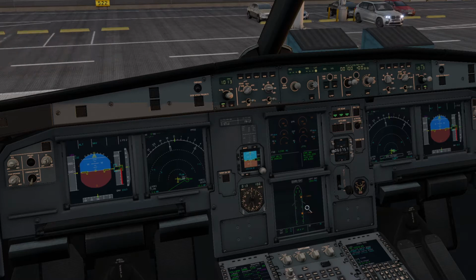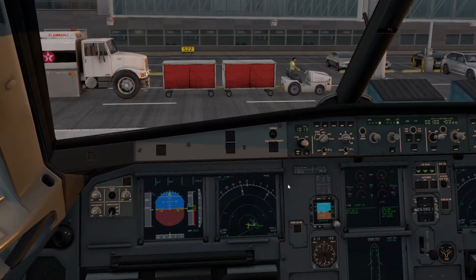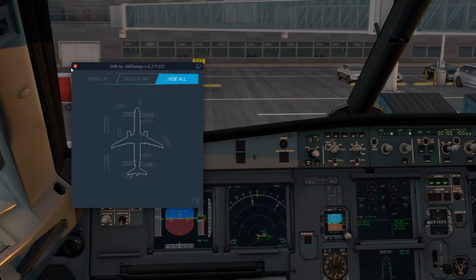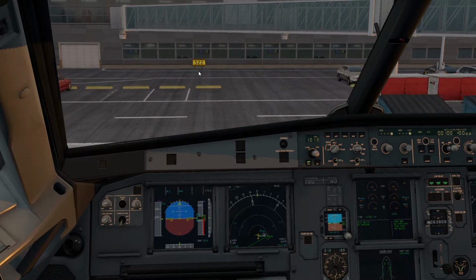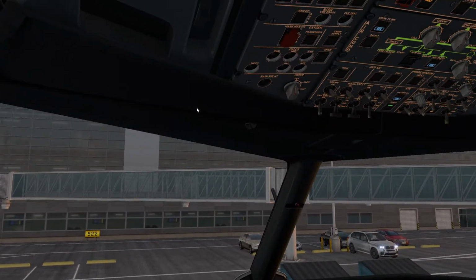We'll wait for them all to close, and then we'll go ahead and clear the ground handling. There's the cargo has been shut as well, so we'll go ahead and do ground handling. And go ahead and say hide all. Wonderful, so they can go. We'll need them again when we get to Faro, to the wonderful Faro airport. I've got some nice scenery for Faro.